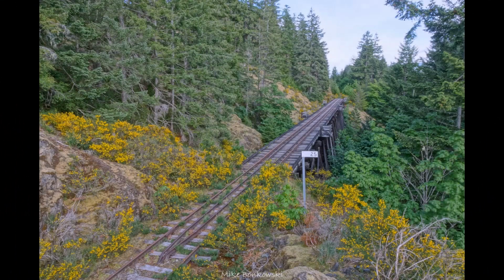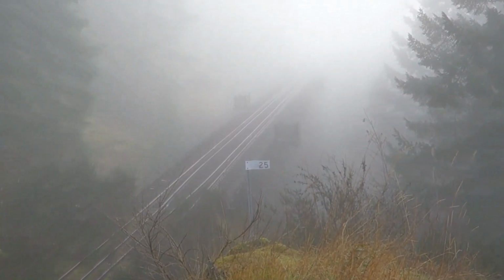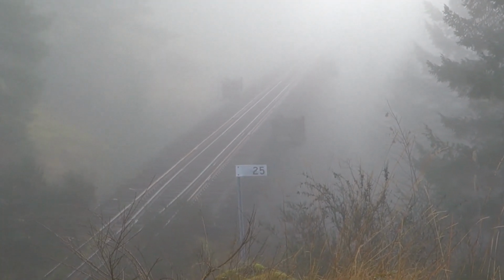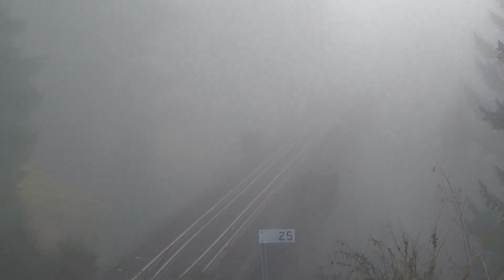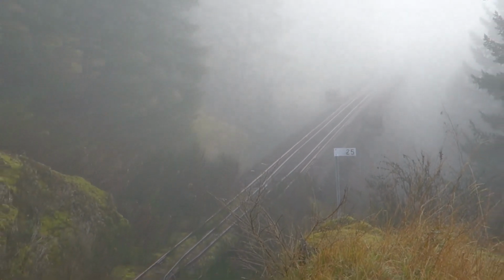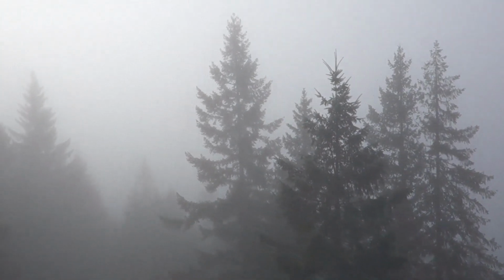This is what this view looks like on a clear day. Here's the trestle. Really it is. And a nice view towards the Alberni Valley.